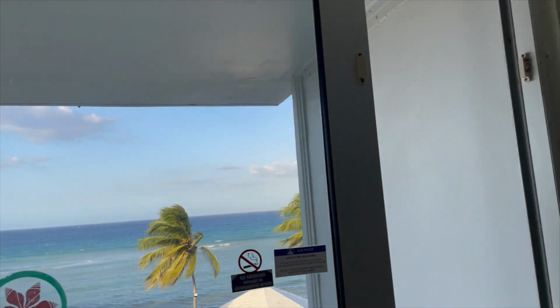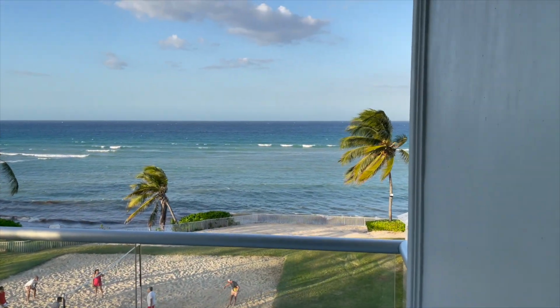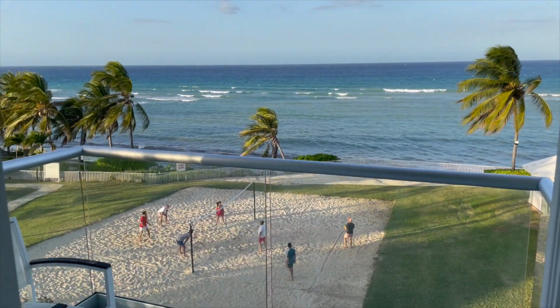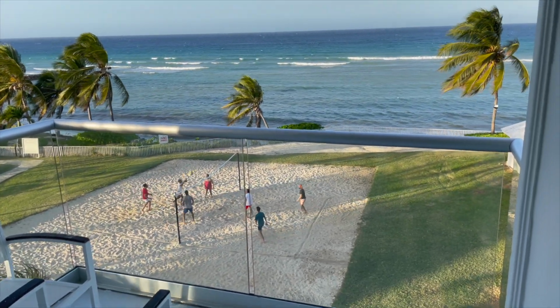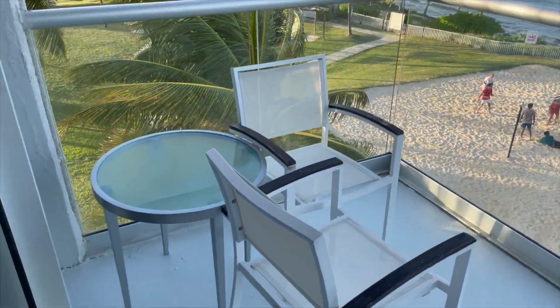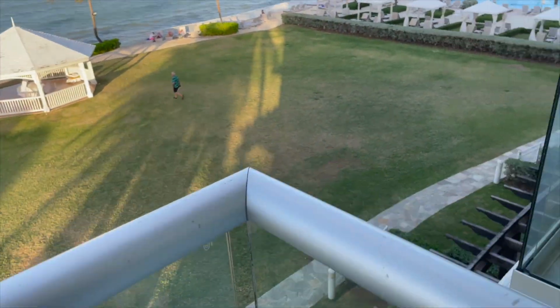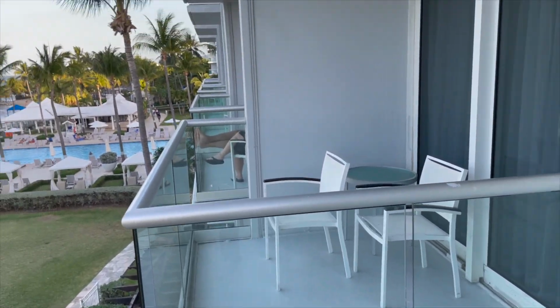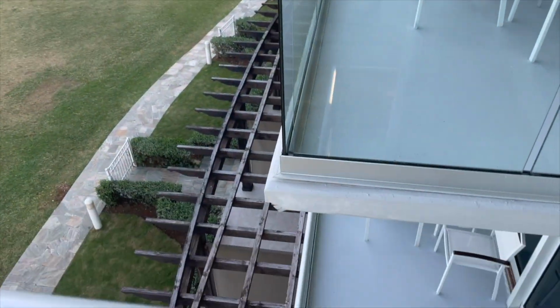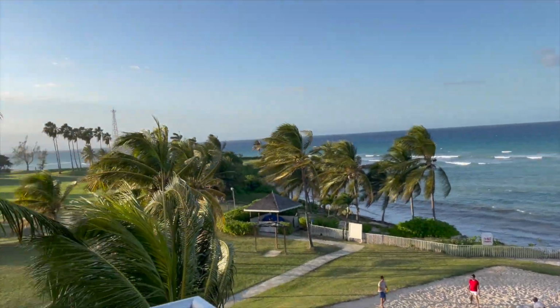Little hammock down below. And a very heavy door, probably for storms. My wife, who's freakishly strong, is having problems with it. But here's the beachfront. And a little sand volleyball out there. And the ocean. And then a little seating area. And there's the golf course.